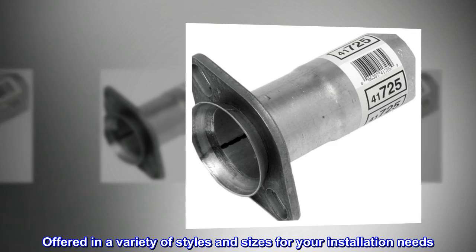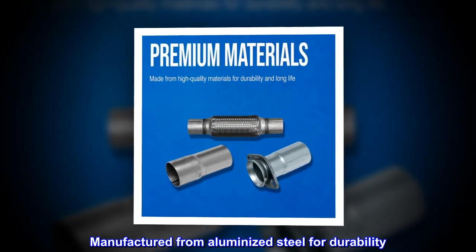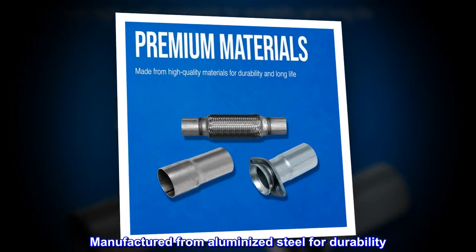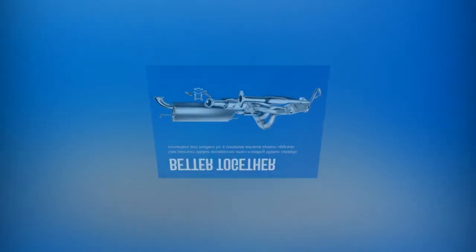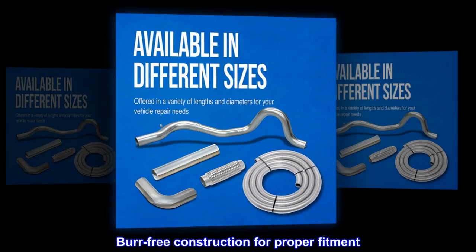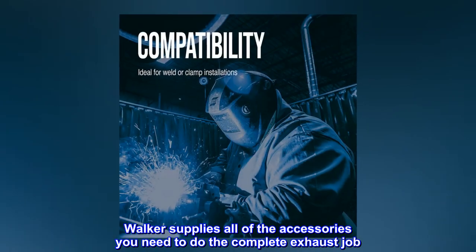Offered in a variety of styles and sizes for your installation needs. Manufactured from aluminized steel for durability. Ideal for weld or clamp installations. Burr-free construction for proper fitment. Walker supplies all of the accessories you need to do the complete exhaust job.